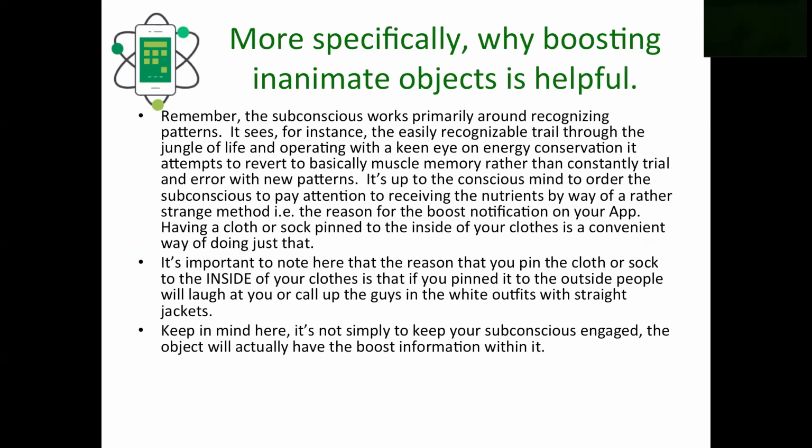It's important to note here that the reason you pin the cloth on the sock or to the inside of your clothes is that if you pin it to the outside, people laugh at you and call up the guys in the white jackets with the white coats with the straight jacket. Keep in mind here, it's not simply to keep your subconscious engaged.